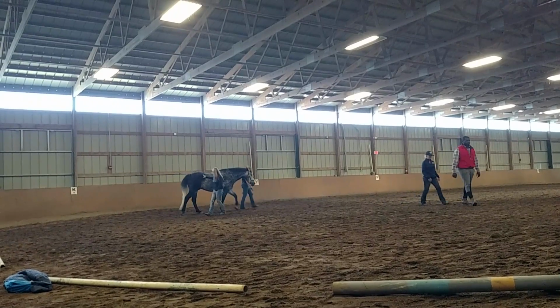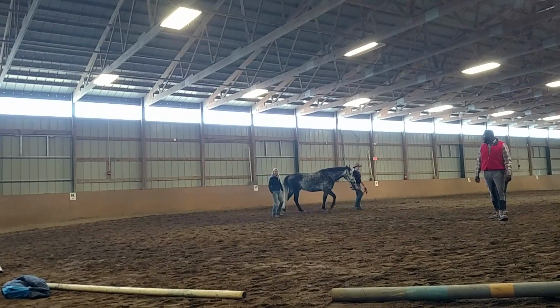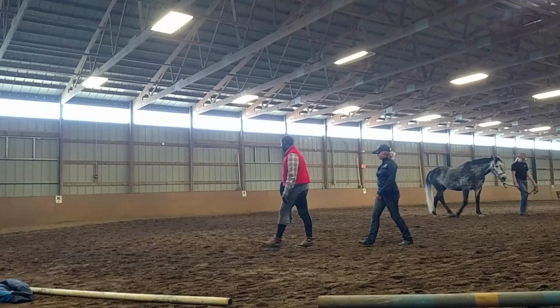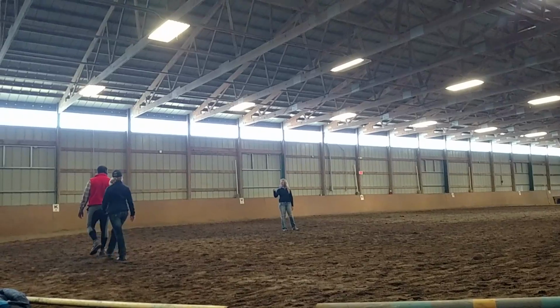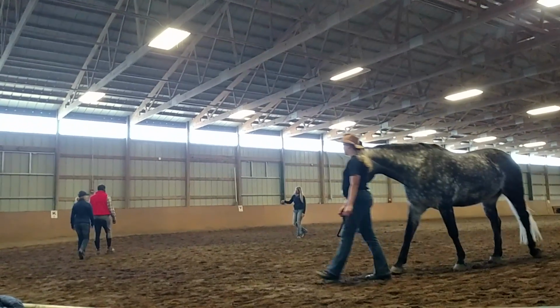You'll never get muscle development in the gluteals if you don't get gluteal first in the rear end. So for horses that should have nice, big muscles in the back, and you're just not getting it no matter how you train, look at these two. Oh, they're back. And so isn't it interesting? They're back with us, right? You're back with me. Now I want you to walk backwards, the two of you.